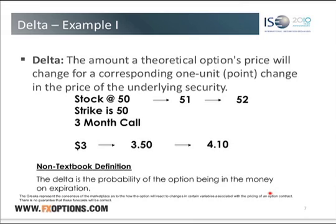Not saying being profitable. Delta is the probability of the option being in the money at expiration. So if we had a 55 strike call and the stock was at 50, it's the probability that at expiration the stock reaches 55.01. So that's what we're looking at, and this will give you a feel for delta. Now, it's not 100% accurate as far as a definition is concerned, but we're not about being 100% accurate, as we're looking at retail trading.